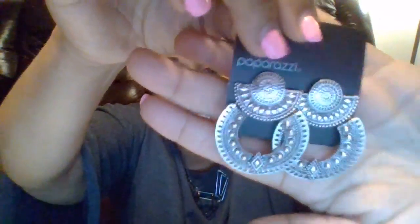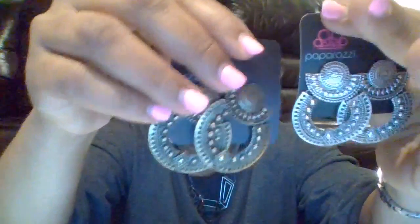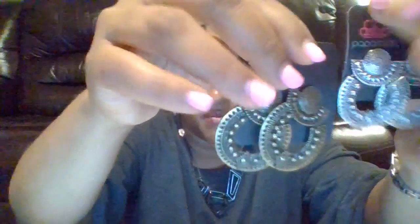Now, E11 is a pair of earrings that comes in two different colors. So this is a post style earring, and this is the silver pair. And as you can see, you have some texture, and it's not heavy, but it does have a little bit of weight to it. So this is silver, and this is brass. And so we have them available in both silver and brass, and this is E11.